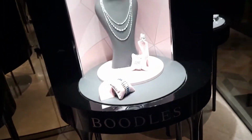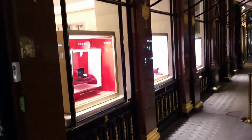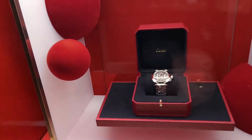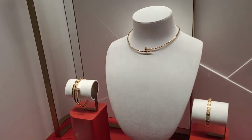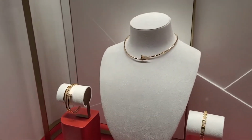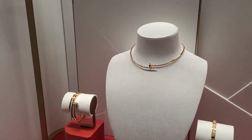So this is the jewellers, Boodles. And then we go next door, and welcome to Cartier, darling. Oh, we have a Cartier watch. I thought the watch was just going to be in the other one. Now, that is a nail going around a necklace. I'm hoping that's of a high quality gold or something.